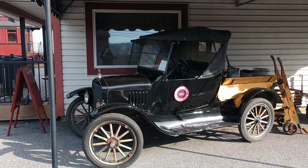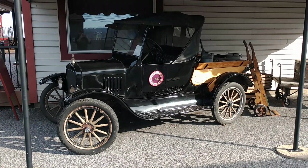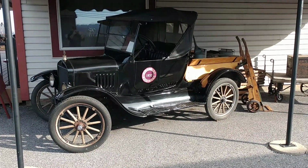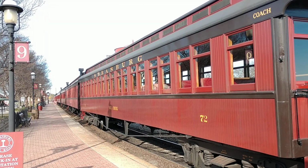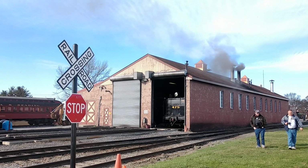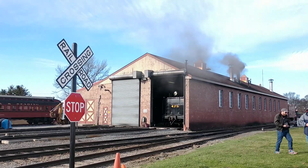The Strasburg Railroad is the oldest active short line, started in 1832. And there's number 475 getting ready for her excursions today.